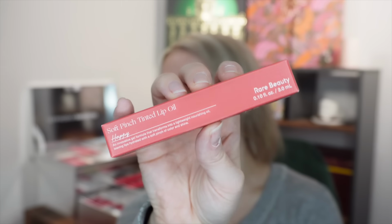Day number 14. Today we get the Rare Beauty Soft Pinch Tinted Lip Oil in the shade Happy. This is a full size. It is the one I'm wearing right now because I thought it might be nice for you to see how it looks on the lips, and it has a kind of doe foot applicator. It's like a cream texture, I would say, rather than an oil. It feels more like a cream lip product.